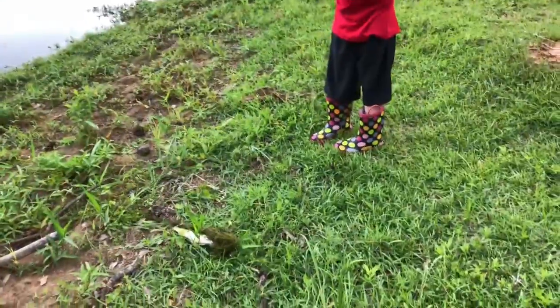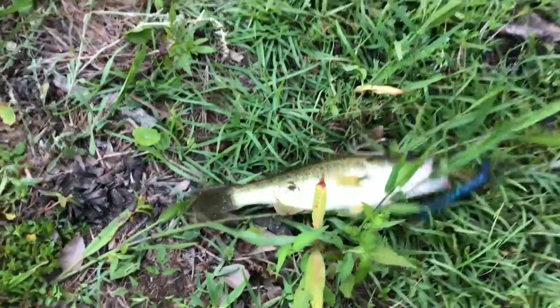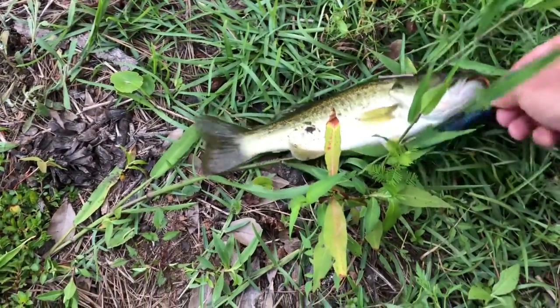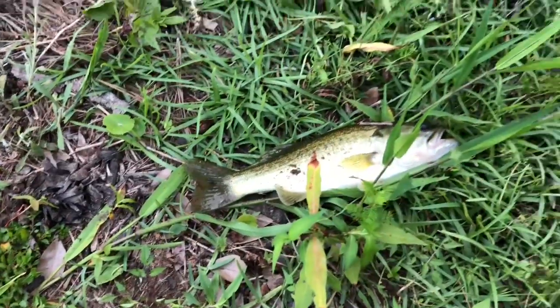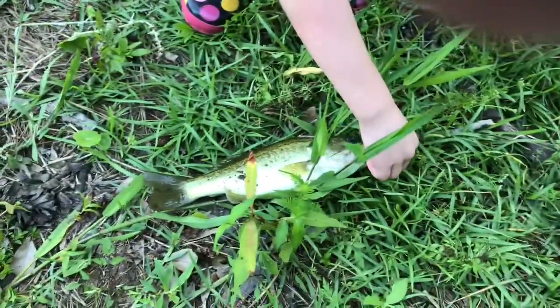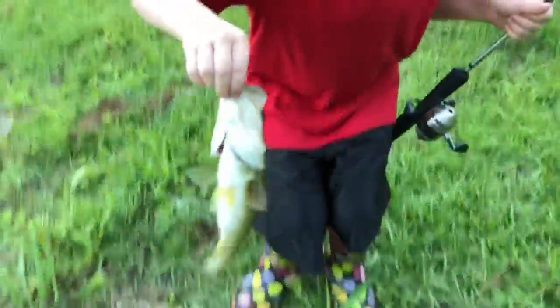All right, look at here, let's see what we got. Hang on, that's good. What did you get? Oh, yeah. We got another one. Woo, got us another one. Now we use it again. Yeah, pick him up by his mouth right there. Grab him by the thumb. He might flop around a little bit, just hang on to him. Get him.